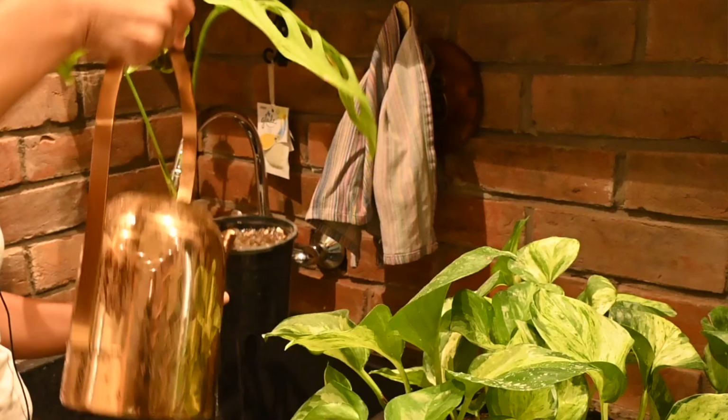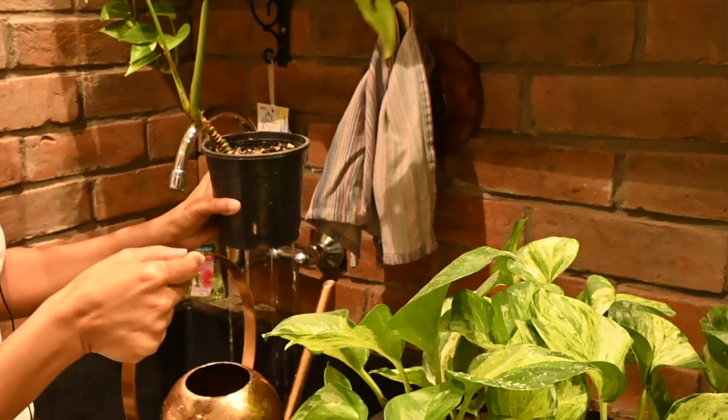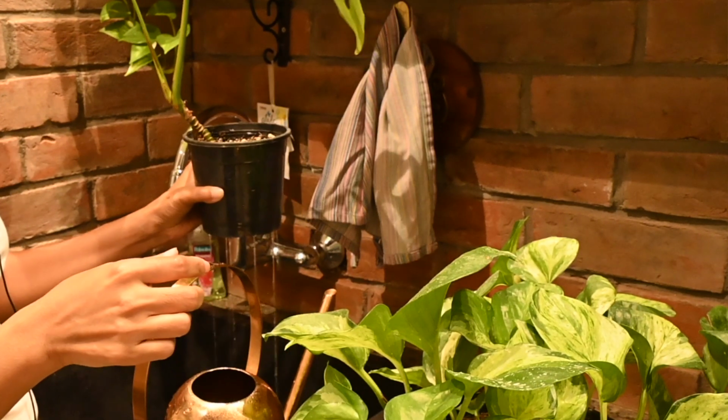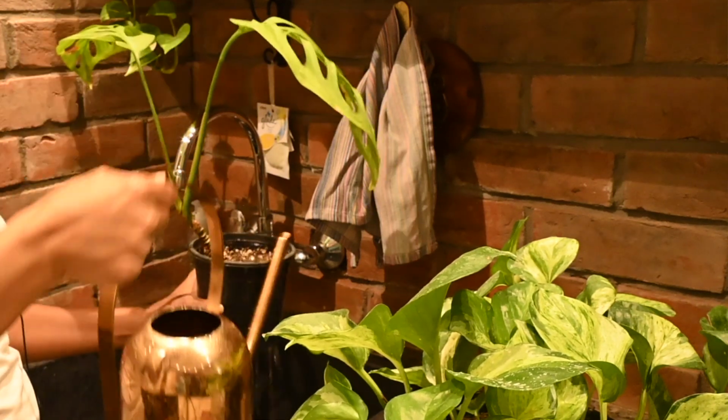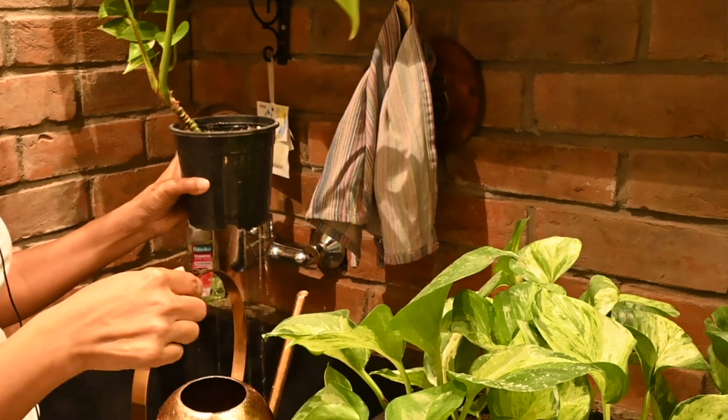You might wonder why I am fertilizing my plants so often. Growth is of course one of the reasons. The second reason is that I have very good drainage in my pots, and I let the water drain out completely when I'm watering my plants. So in that process, the nutrients of the soil also come out. So the soil is actually depleting the nutrients whenever I'm watering my plants. So that's why I feel that all the drainage of the nutrients that happens every week needs to be replenished.